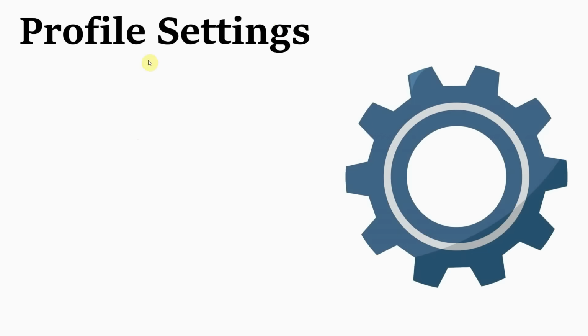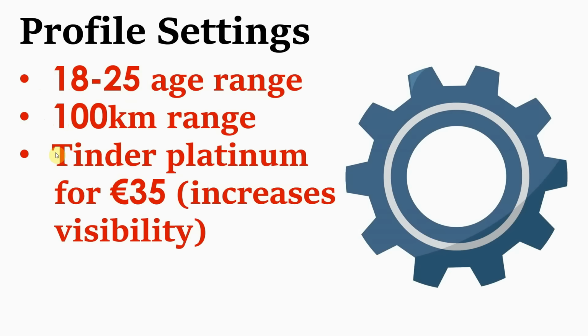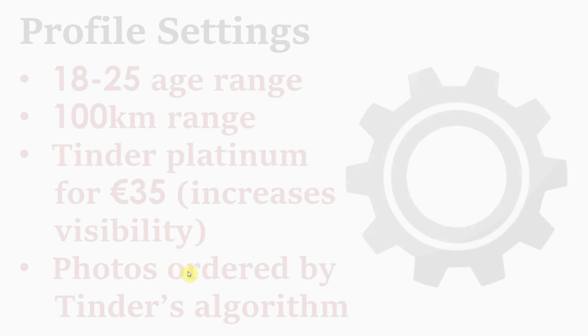Finally, before the results, the profile settings. He set the age range from 18 to 25, max range to 100 kilometers. He purchased Tinder Platinum for €35, which basically increases his visibility. And lastly, he applied the setting which allows Tinder's algorithm to order his photos in the way it sees as optimized. Anyway, now on to the actual results.